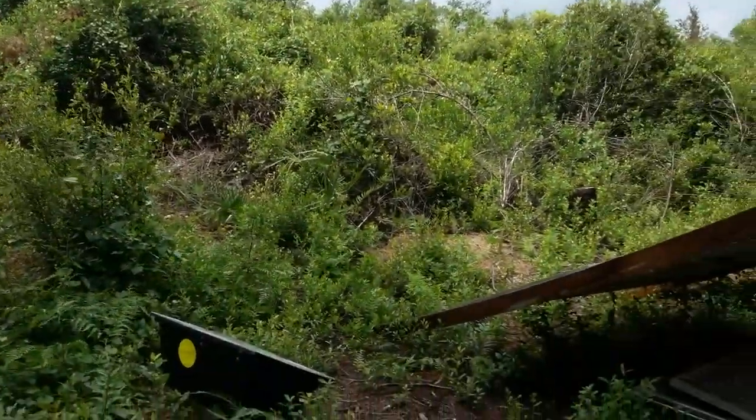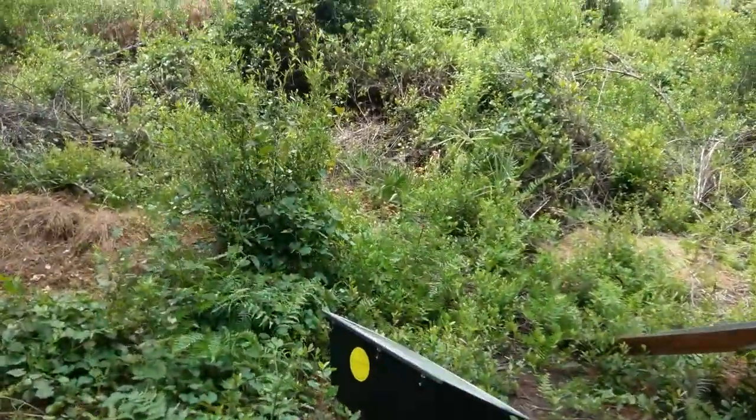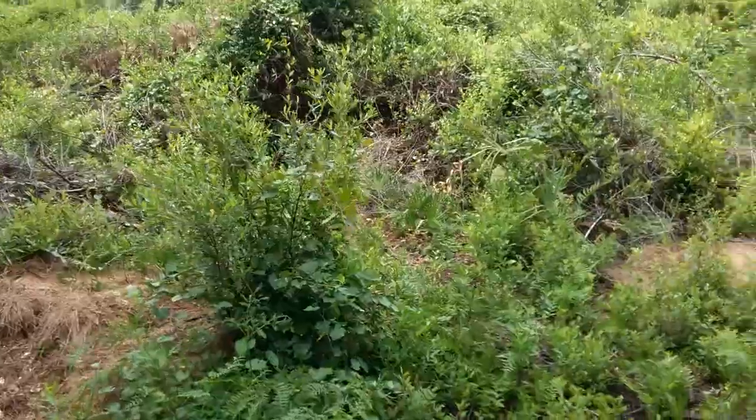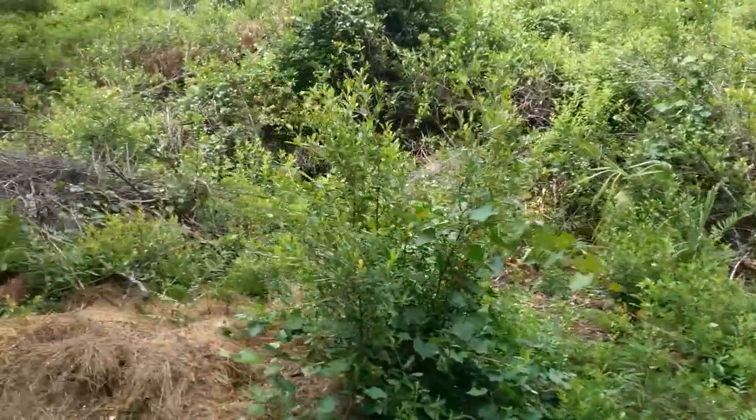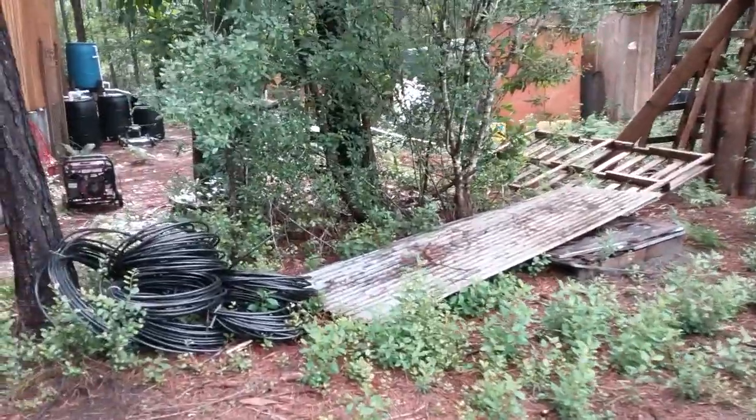This is not as wet as I would have expected. This used to always get wet, but since we're clearing it, it seems to stay drier. So that's pretty dry. This is pretty dry.